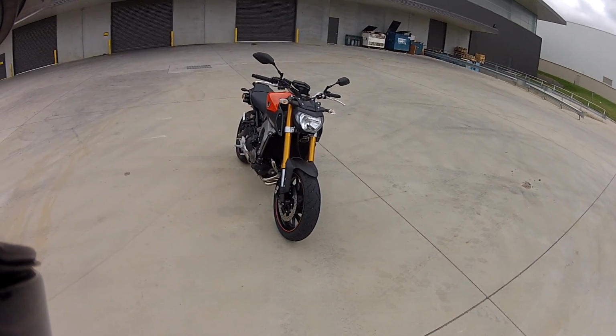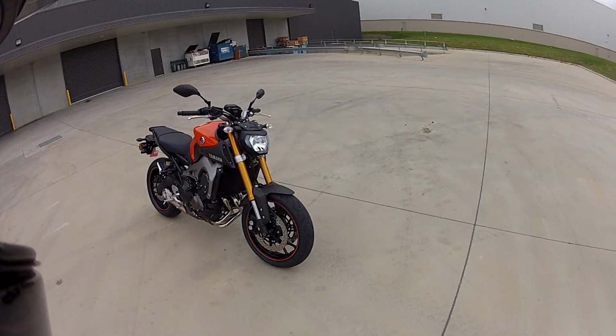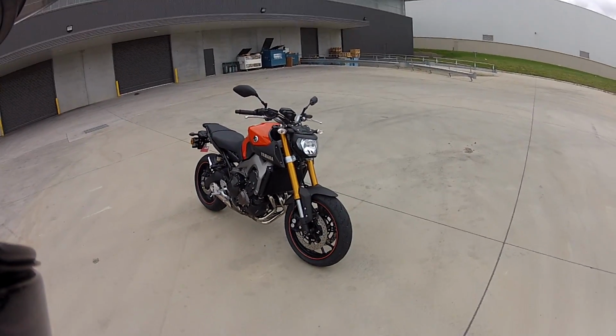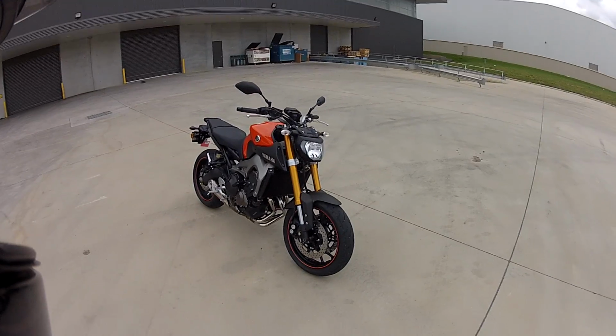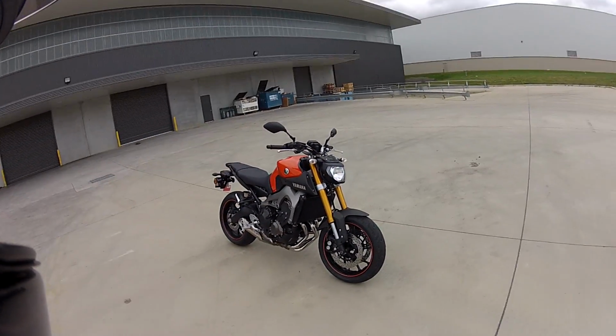But yeah, I thought I'd do like a 100-kilometer review of it, just tell you what my thoughts are. And I love this bike. It's a great amount of fun. It's very cheap for what you get. It does have some flaws that I've already found, things that aren't mentioned in other reviews.